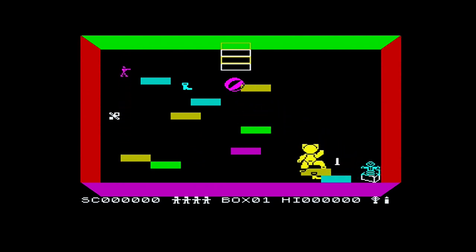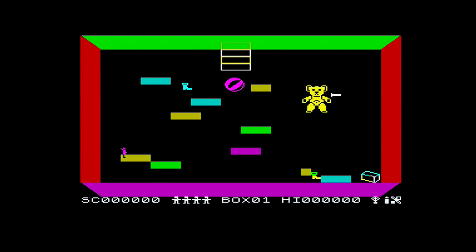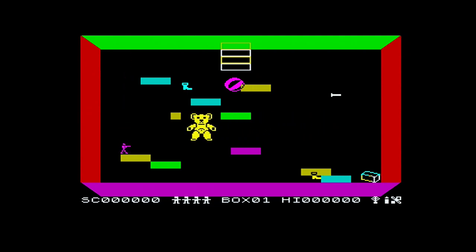Okay. Do I have to put them away? I got a sword, I think. What am I meant to do? Oh dear. Now I know why I never played this game. I don't know what I'm meant to do for a start off, and secondly, it's pretty naff. Oh, I can move the levels along as well.